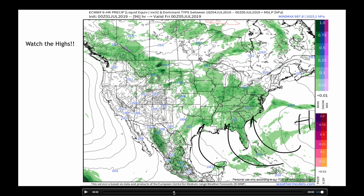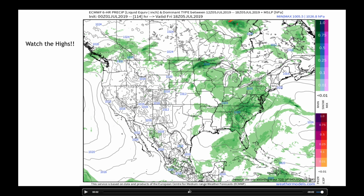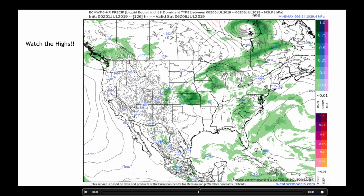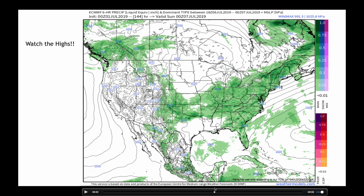Now watch what happens as we get into the weekend. If you don't mind, I'm going to get rid of these drawings real quick. Let me take you into your weekend. So this is Thursday night. Look, Friday morning, Friday afternoon, Friday evening, more storms. As we get into the weekend, see the high pressure cell that's sitting here on the US-Canada border? Watch that thing slide toward us. This is now Saturday morning, Saturday afternoon, Saturday evening, more storms. You can see that all across the Carolinas.